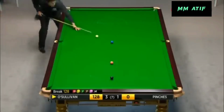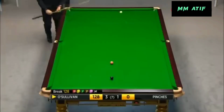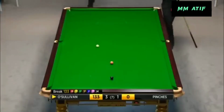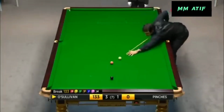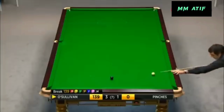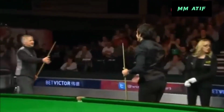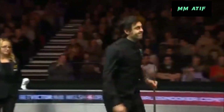128. Well, it won't be a maximum, but it's still a break of the most sublime 133 quality. And you get the feeling that if he'd wanted to make the maximum, he could have done. He chose not to. Controversial in some people's eyes, but that was just absolutely magnificent. Ronnie O'Sullivan finishes with a flourish.